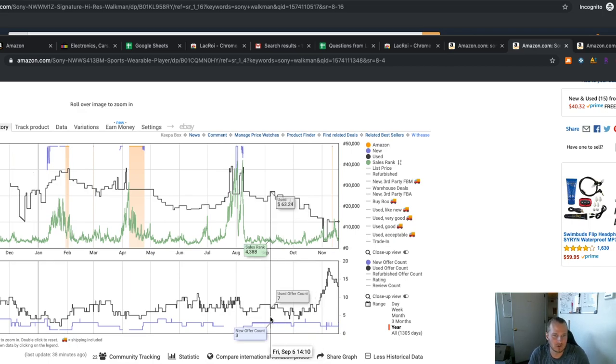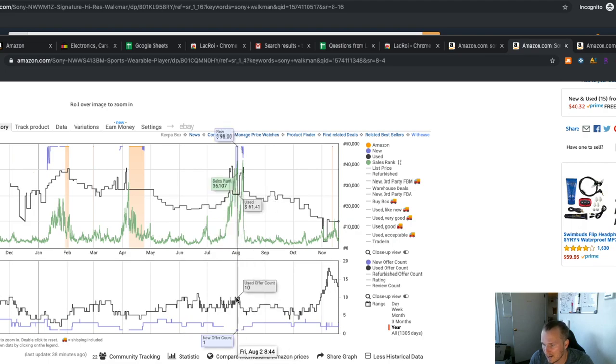If I look at the new offer counts here, I'm thinking, okay, it's still selling a lot because Jungle Scout's picking it up and it's a low sales rank. But there are only three people competing on this, and it could be because no one wants it, Amazon's on it, or it's hard to find, right? But I'm also looking at the used. The most important data is how much it's jumping up and down. All these jumps up and down are very, very good, right?